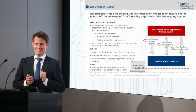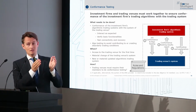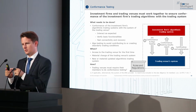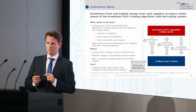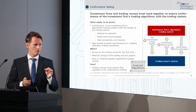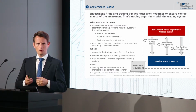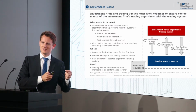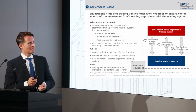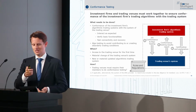How? And that's very funny. ESMA could have asked the investment firms to conformance test. No, they have asked the trading venues to require their members to do conformance testing. That's very funny, because we will write that in our due diligence and in our rules and regulations, that you can only become a member if you do the conformance testing. I think it's a system of checks and balances, and that's why it's so good to see how RTS 6 and RTS 7 interact with each other.